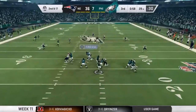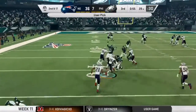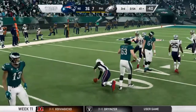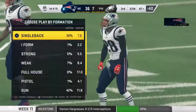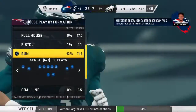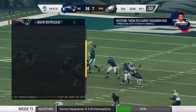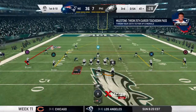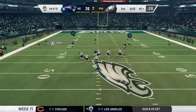They go play action. Winston into a double team, and it's intercepted. Vernon Hargreaves with a pick. And he's able to get it back to the 41-yard line. He was trying to hit Thomas that time. Okay, partner, no surprise to you. I'm going to look at this from the defensive perspective. In the rain, you have to be more cautious trying to cover passing routes. Why? The offense knows where they're going with the football. The receiver knows the route he's going to run. You have to make sure you keep your footing underneath you.